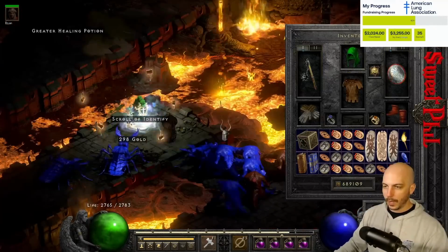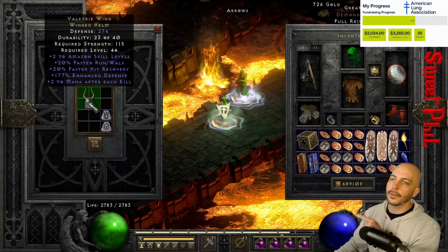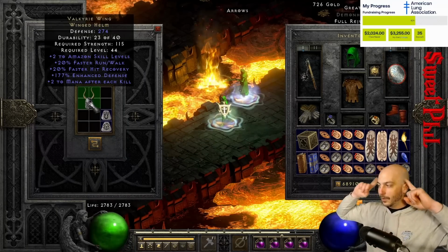So, Winged Helm. All right. Next up, we do get a Valkyrie Wing though. Two skills, so that's good. Good old sweet Phil mixing them up.